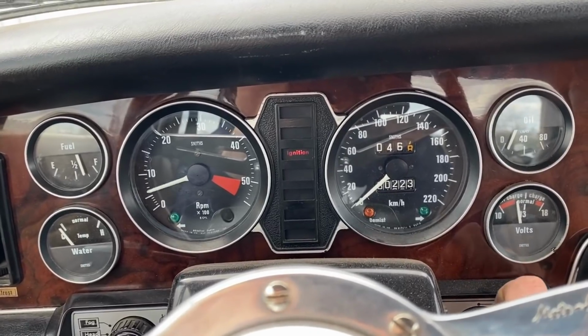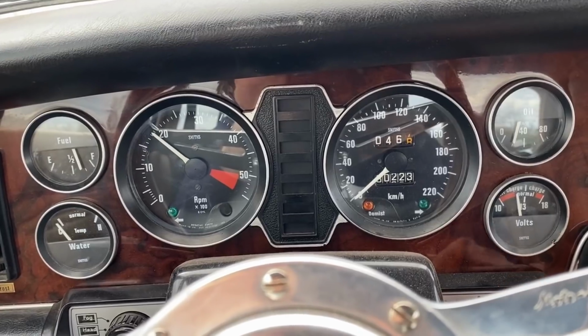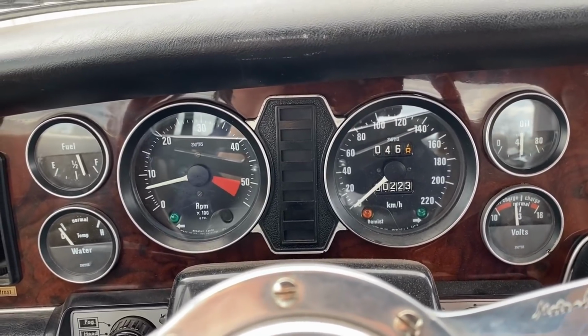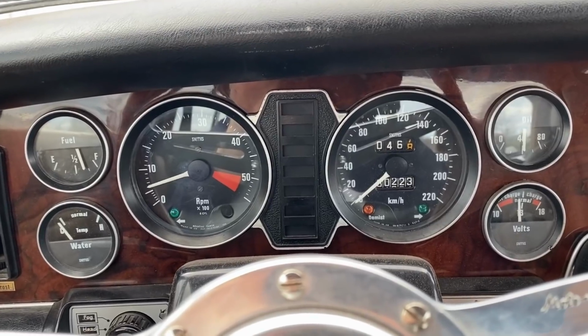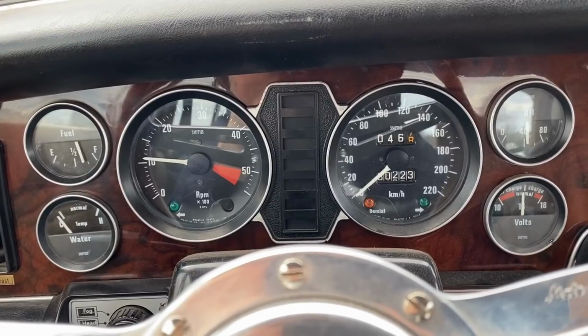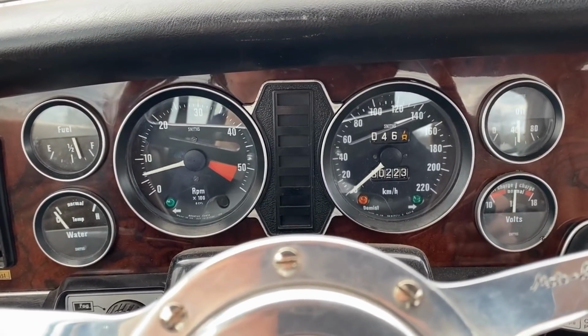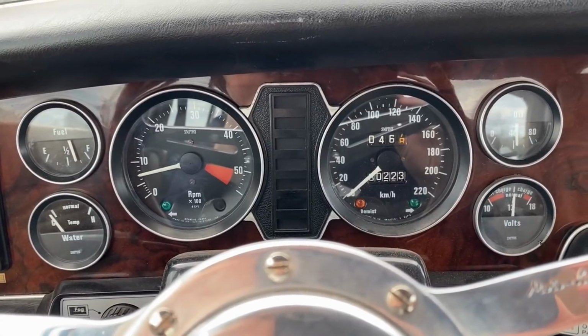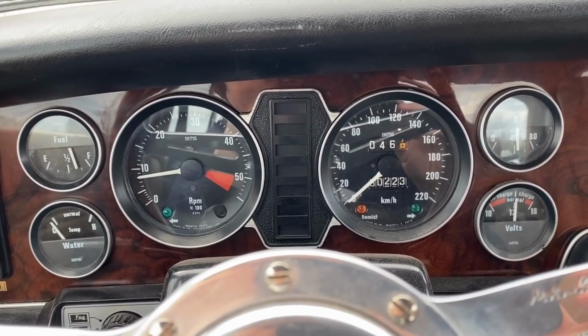But let's see if it fires up. Alright, it's definitely not running cleanly, but that makes sense. There's probably some water in one or two of the cylinders. But it's running. I'm going to let it idle for a little bit, and then we'll drive it to where it's going to rest for at least a month or two. Seems to have calmed down a little bit now. It's idling. Let's see if it will go in gear.